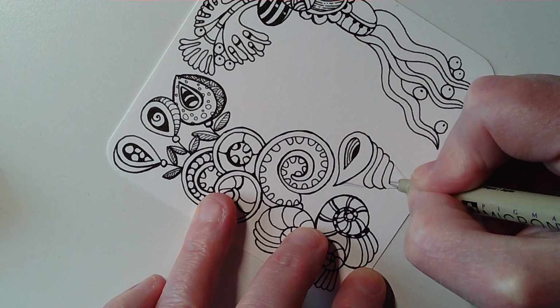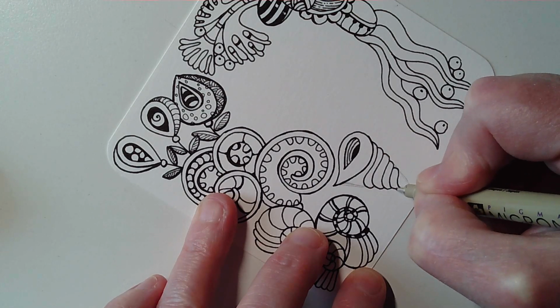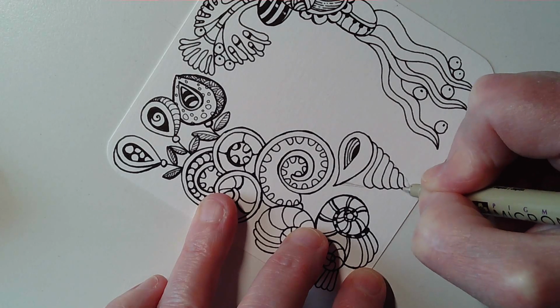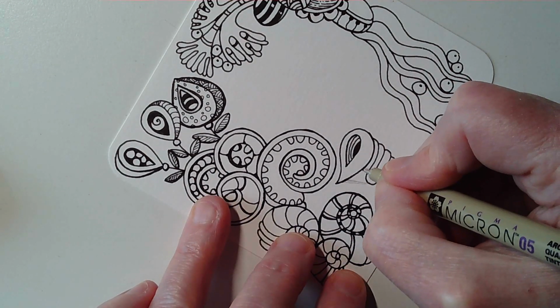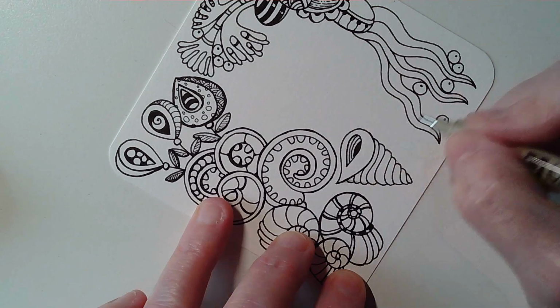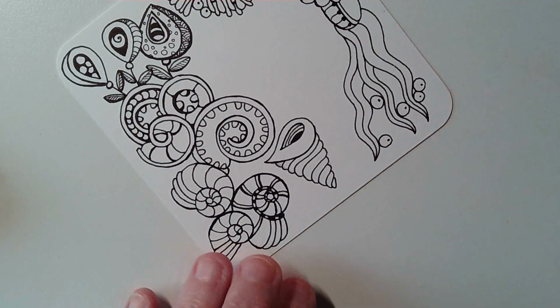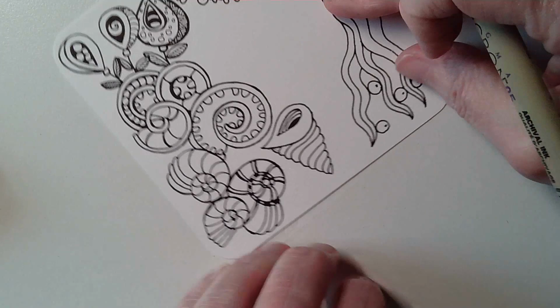And I'm going to work that all the way down to the point. It doesn't have to precisely follow the pencil lines, you can vary it as you go. The last one will be there. So this one, like that. So we've got something that looks like a shell. Weird shell, but it works.